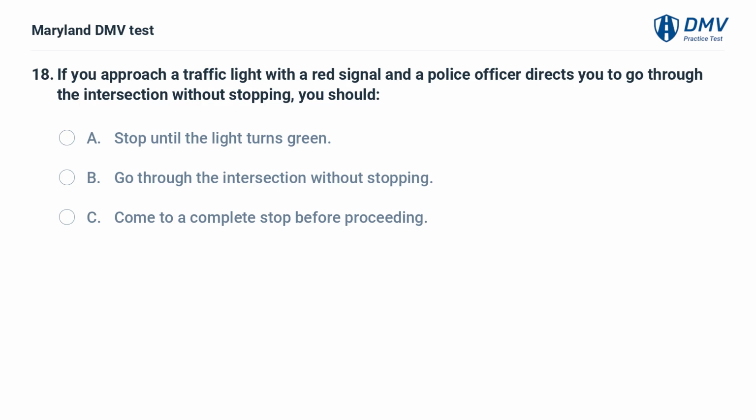If you approach a traffic light with a red signal and a police officer directs you to go through the intersection without stopping, you should A. stop until the light turns green. B. go through the intersection without stopping. C. come to a complete stop before proceeding.